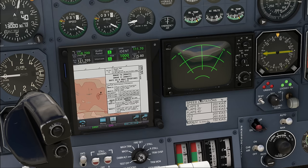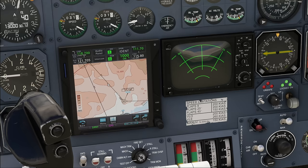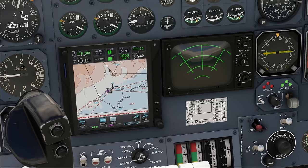Maybe one more check over here. Departure frequency is not on the chart. Okay. Well, so be it. We can live with that.